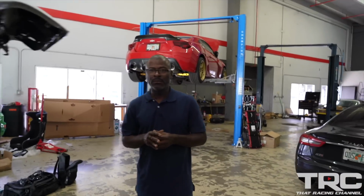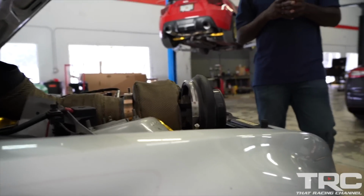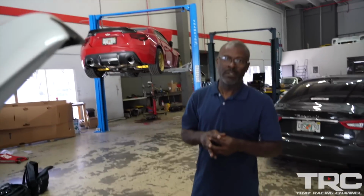What's the goal for the car? Because it's not often you see, I mean, just look how much that turbo sticks out of the hood. So clearly you're going for big power. So you're gonna drag race this thing, or is it just a fun weekend car? This car is gonna be an all-around car.